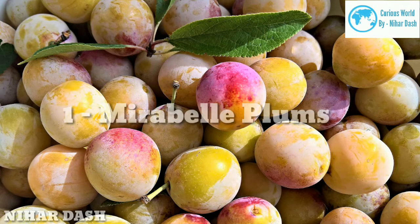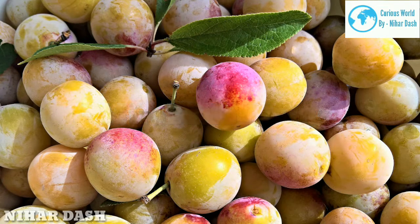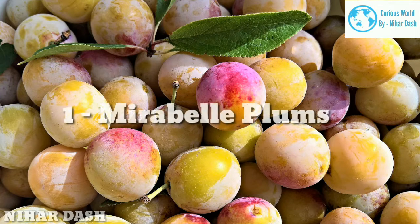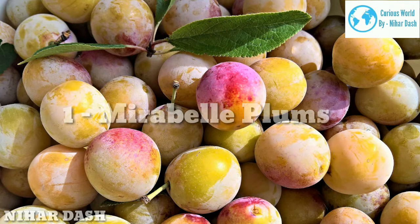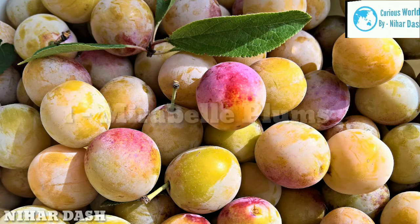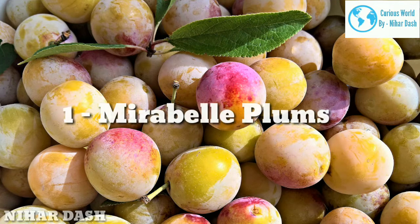The mirabelle plums taste really sweet and have a tasty yet mellow flavor. The mirabelle fruit that's harvested from its plum trees is used in fruit preserves and desserts, such as pies. The juice can be fermented into wine or distilled into plum brandy. This plum is also best eaten fresh and raw.